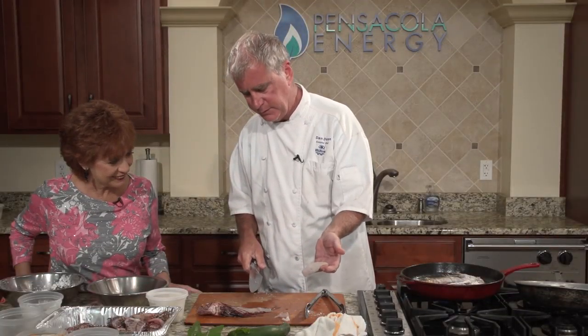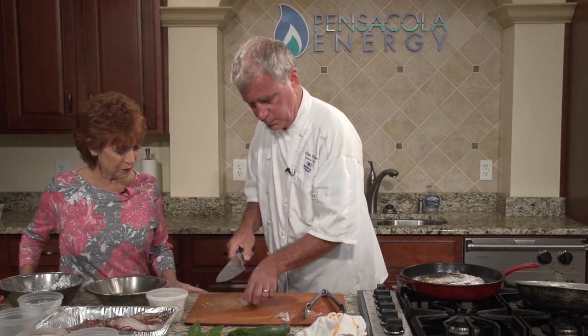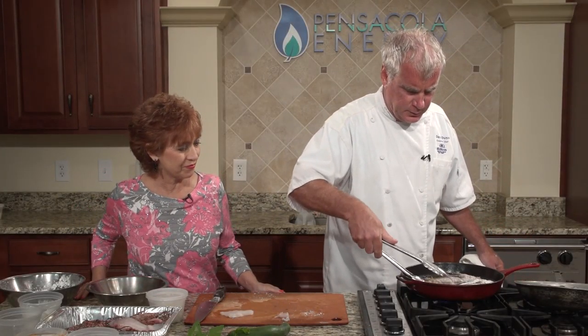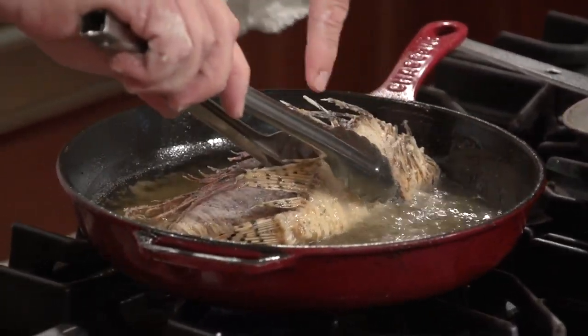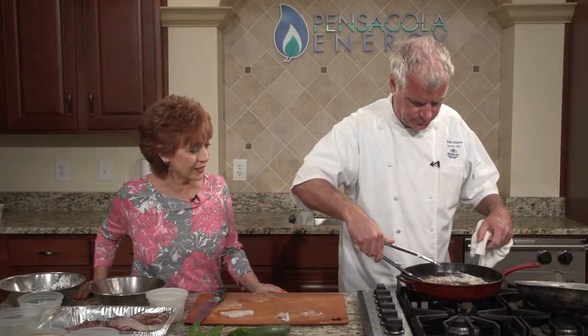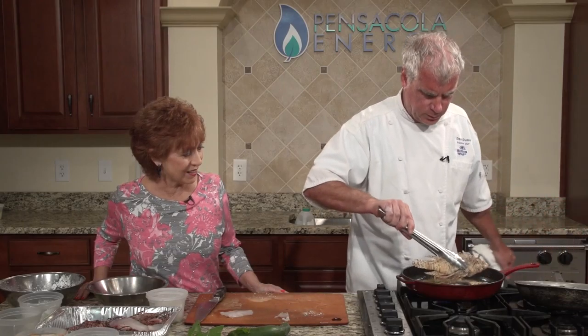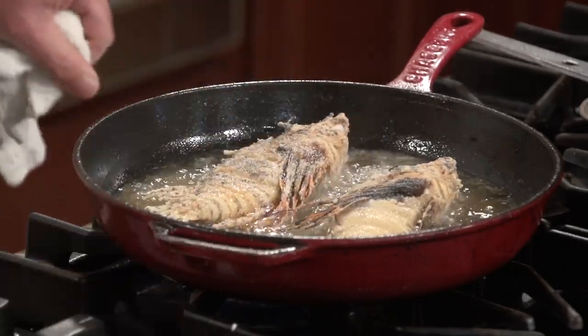Two of those, that'll work. All right, we're going to flip these guys. I like leaving the spines on there because it does that little presentation. That does look nice, Dan. They look really good whole. We've done this special at the restaurant a couple of times and sell out every time.